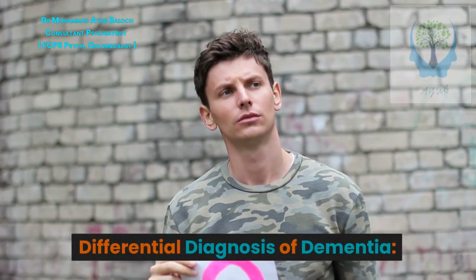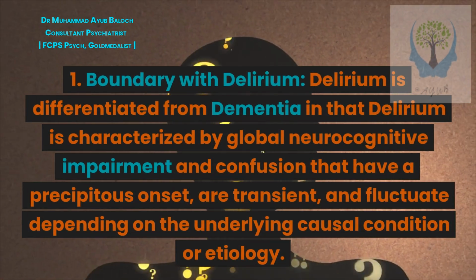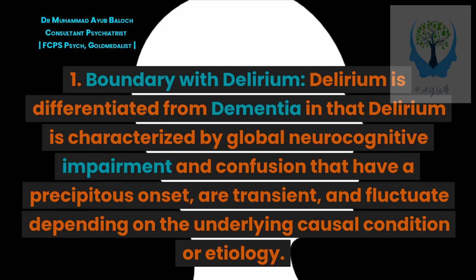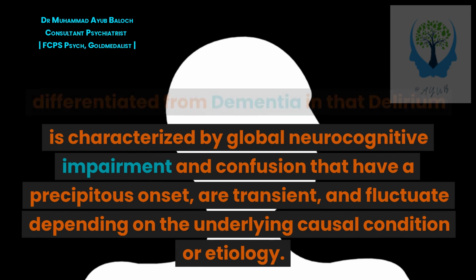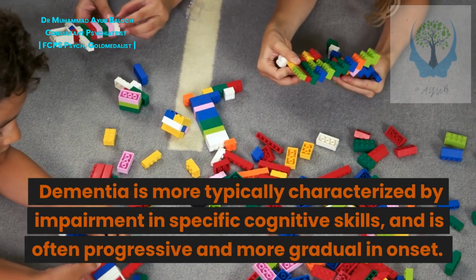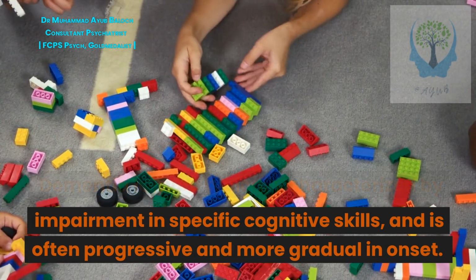Differential diagnosis of dementia. 1. Boundary with delirium. Delirium is differentiated from dementia in that delirium is characterized by global neurocognitive impairment and confusion that have a precipitous onset, are transient, and fluctuate depending on the underlying causal condition or etiology. Dementia is more typically characterized by impairment in specific cognitive skills, and is often progressive and more gradual in onset.